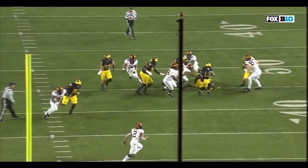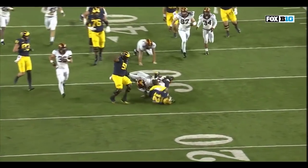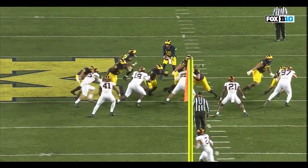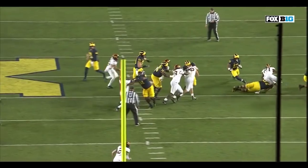Kugler to get outside of him, and the Minnesota player shows. Kugler throws a great block, chops the Minnesota defender. Chris Evans puts his foot in the ground and cuts it up. Really nice read by him and picks up 10 to 12 yards on the play. Michigan showing Minnesota something different besides the gap power scheme.